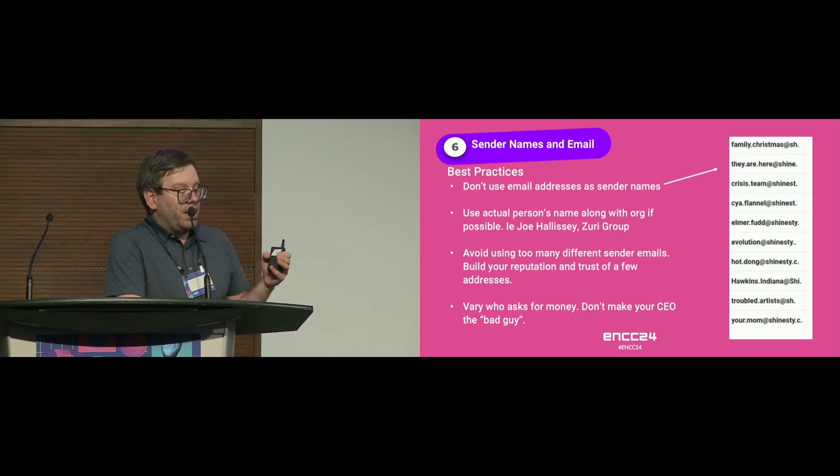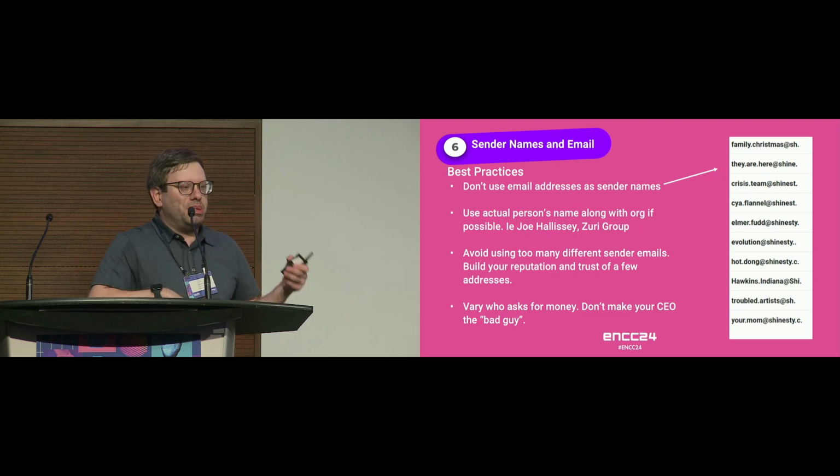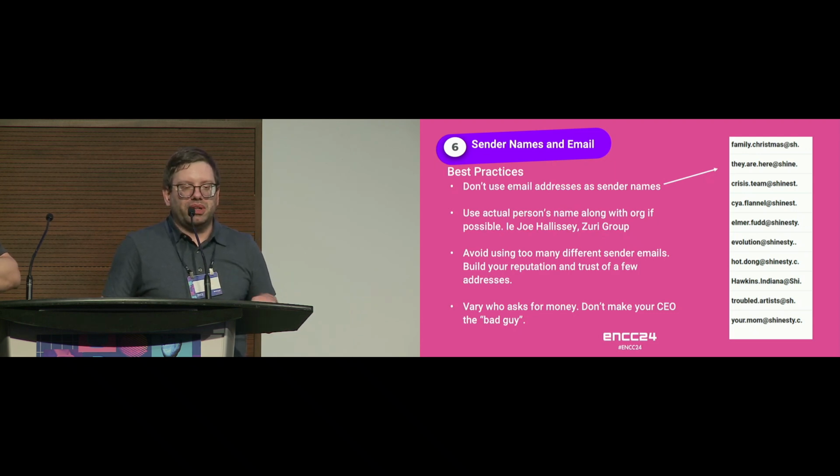So you get a real person and you get the organization in there as well, just so people know who you are. I also suggest don't use too many different sender email addresses. People are going to get confused by who's talking to them. Try to keep it from a select few. Maybe you have the program side folks, maybe it's the fundraisers, and maybe it's your general email address that you send out from a communications person. The one thing I'd say about that is don't always send your asks, your appeals from the same email, because people are going to get desensitized to that.